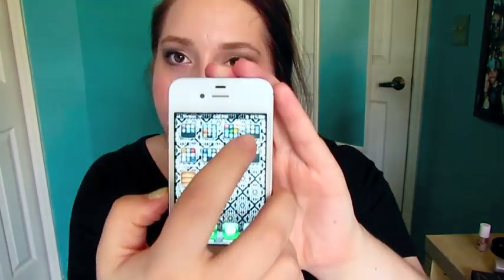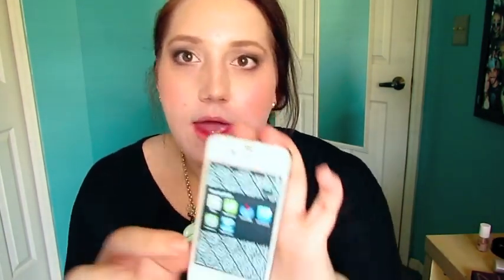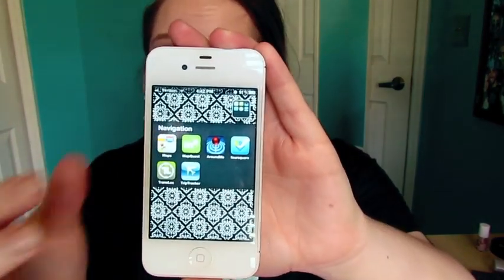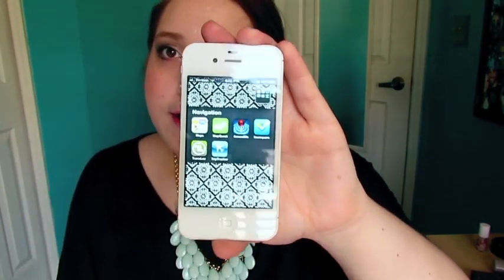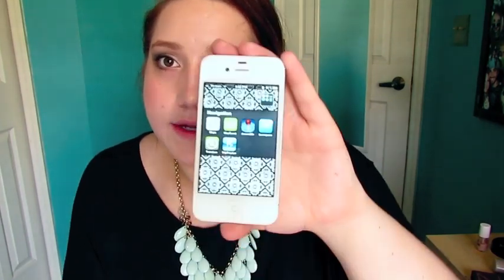And then I have my navigation folder, and in there I have the Maps app that came with the phone, which I hate. It gets you lost. It does not work. I don't know why. I wish I could delete it, basically. So what I use for GPS if I don't have my GPS with me is MapQuest, and it's so good. There's been one instance where it steered me in the wrong direction, but for the most part it's super accurate. It's just like you have a GPS with you, and it's really cool.